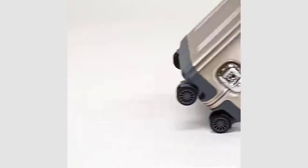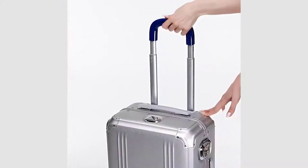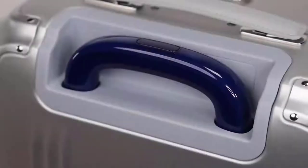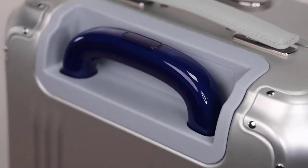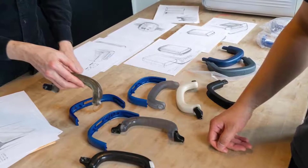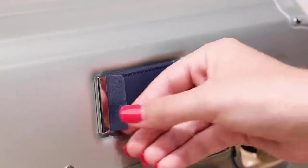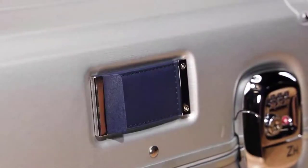The attention to detail and consideration in the designs can also be seen in the design of the retractable pull handles, not only in their generous and comfort-driven forms, but also in their rich depth of color, achieved through layering the materials in a two-shot molding process. Another design element with a touch of magic is the flush leather magnetic identification tag.